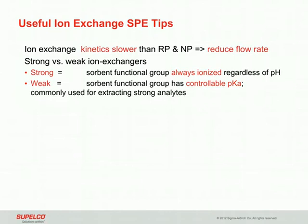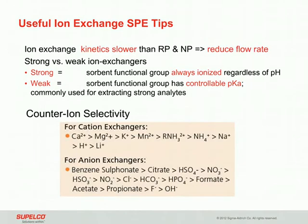The strong ion exchange SPE supports, their functional groups are always ionized regardless of pH. That would include, for instance, quaternary amine groups that are always positive on the SPE sorbent. And then there are weak anion exchangers, where sorbent functional groups have controllable pKa and they can be neutralized to elute the analytes off. Another thing to keep in mind is the selectivity for counter-ions of different ion exchange supports.